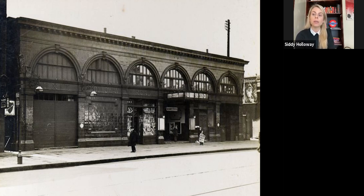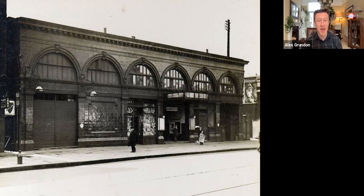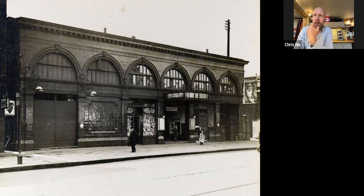So it's got some similar themes to many of our other stations that we've talked about, in that they built it very grand, and then when it came to opening it, they kind of downsized a little bit. But I think it's gorgeous. It's stunning. You're spot on there, Cindy. That was taken in 1932, that photo. So it's seen quite a bit of life by that point already.